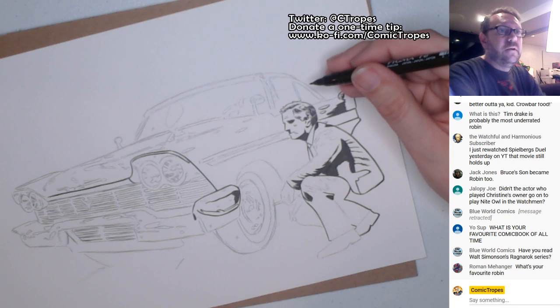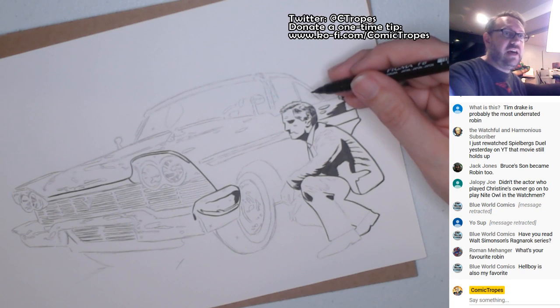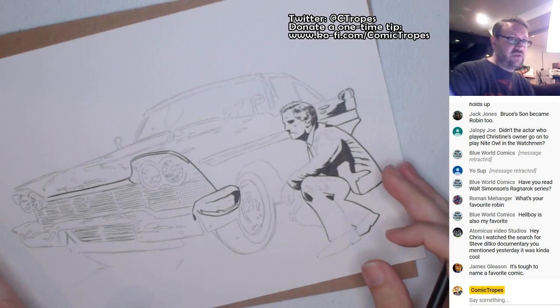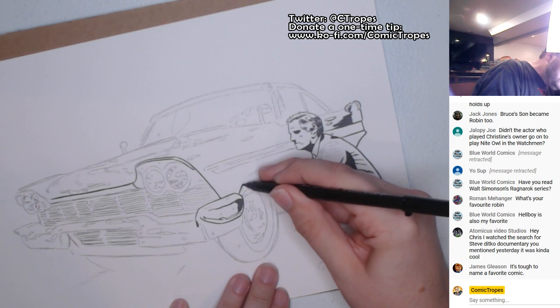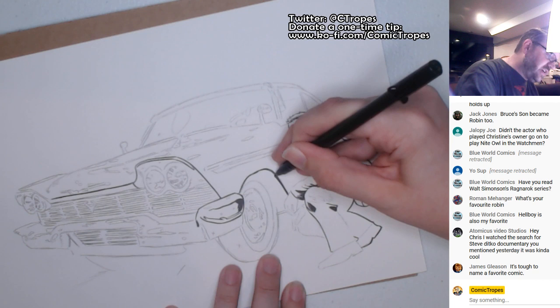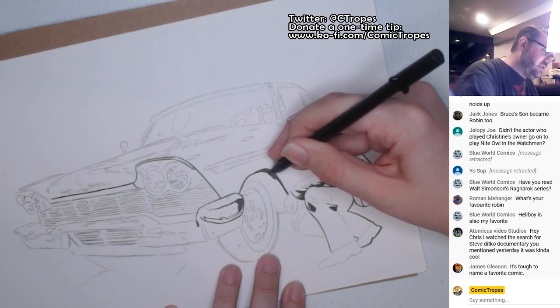I just rewatched Spielberg's Duel yesterday. Yeah, Duel is dope. I honestly gave that Peterbilt truck a little bit of thought for today's drawing, and I just ultimately felt like drawing more of a sports car. But Duel is better than any TV movie has any right to be. It's totally worthy of being on the big screen because of how invested you get with the characters and his adventure, his story.